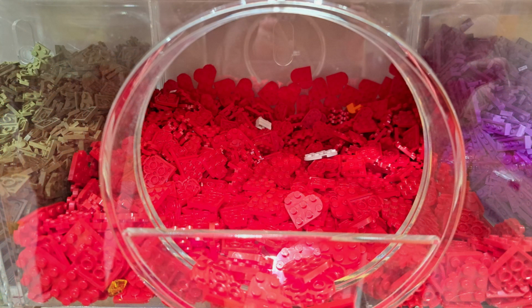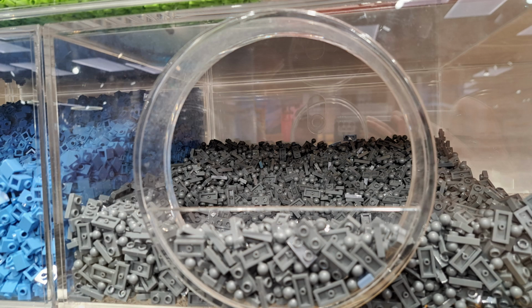And of course I had to pick up the hearts. I don't think I've ever seen these on the pick a brick wall, and they're a really cool piece, especially when it comes round to Valentine's and trying to Valentine up my Lego city. But of course the ball joints, as I said, you know I love these with all the mechs, so you'll see the other grey pieces later.